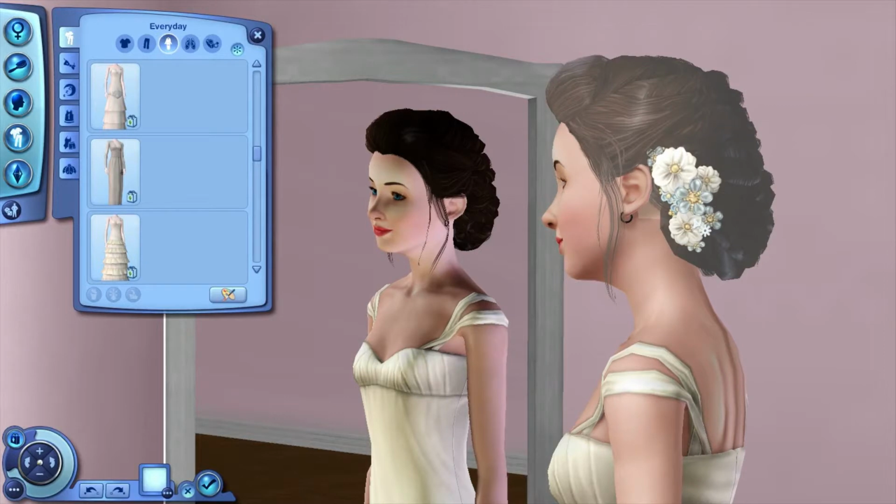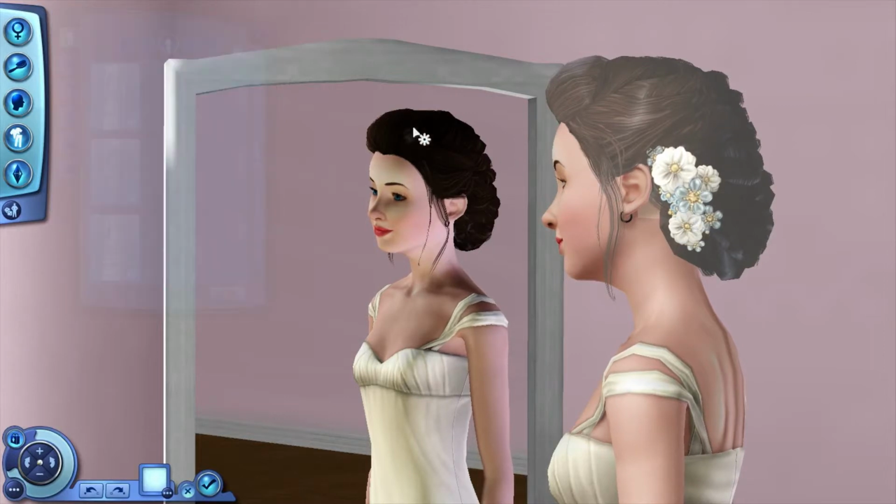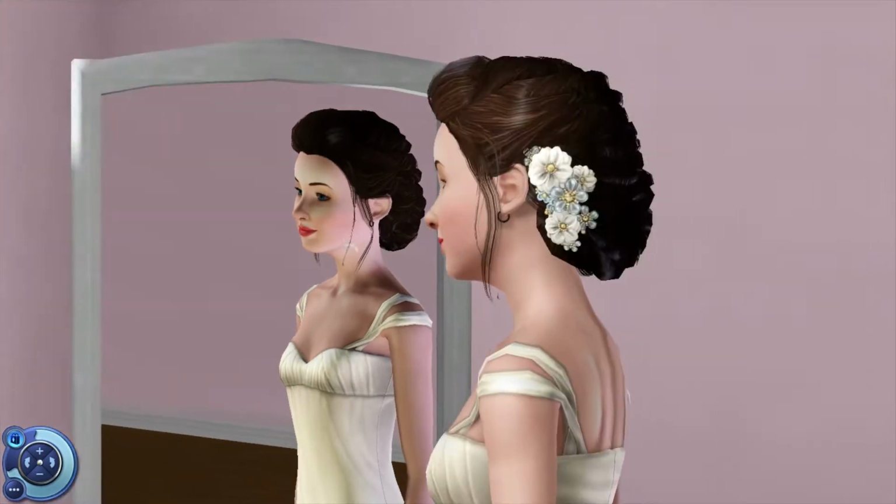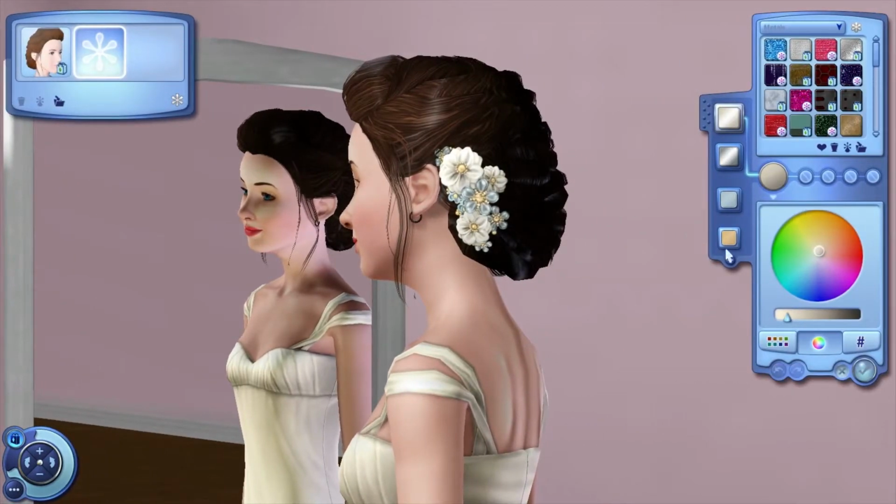They are customizable. You can click on the hair and it will bring up Create a Style. Of course, my computer is super slow because I have so much custom content. So, one second. Come on. Okay, there you go. And then if you want to go into Create a Style, it brings that out, and you can change the colors. You can change it from silver and gold and all of that. It's in very antique tones.